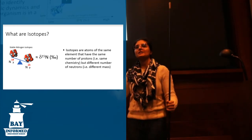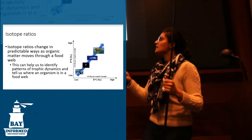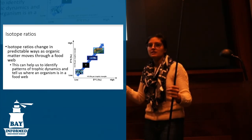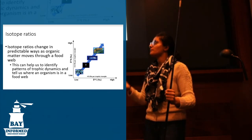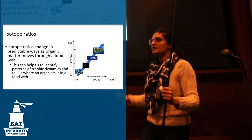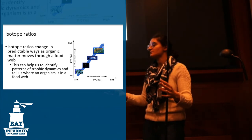And the way that we use these isotopes is as their isotope ratio, like I said. The reason why they're so powerful is because isotope ratios change in predictable ways as organic matter moves through a food web, which can help us to identify patterns of trophic dynamics and tell us where an organism is in a food web.